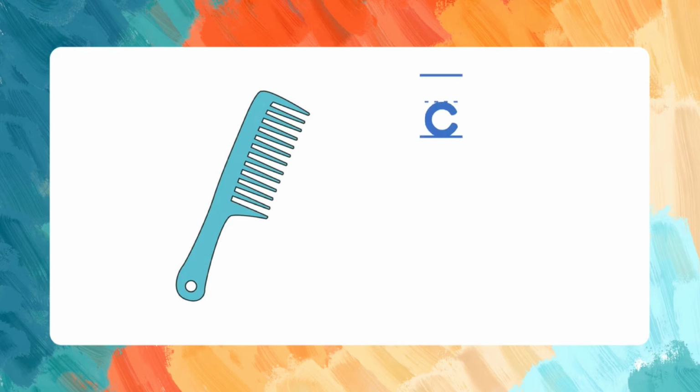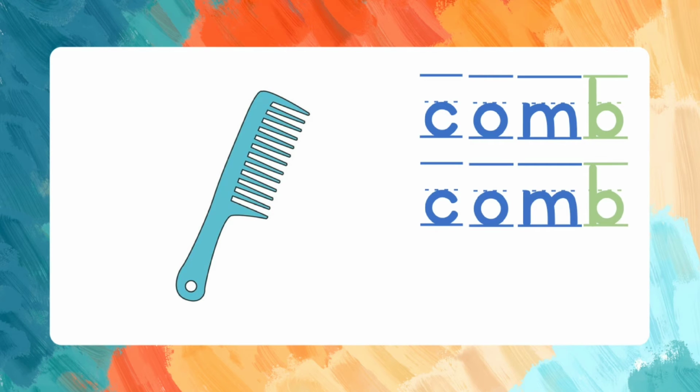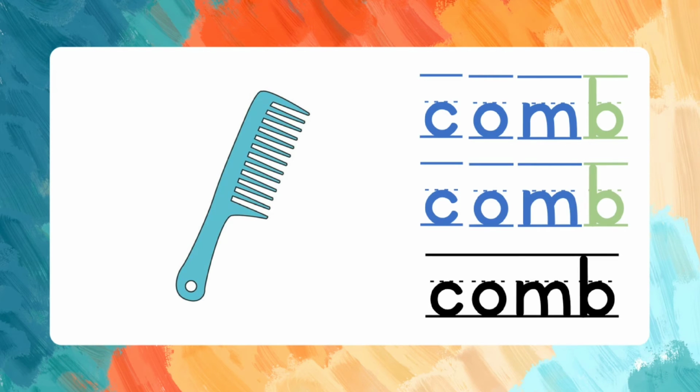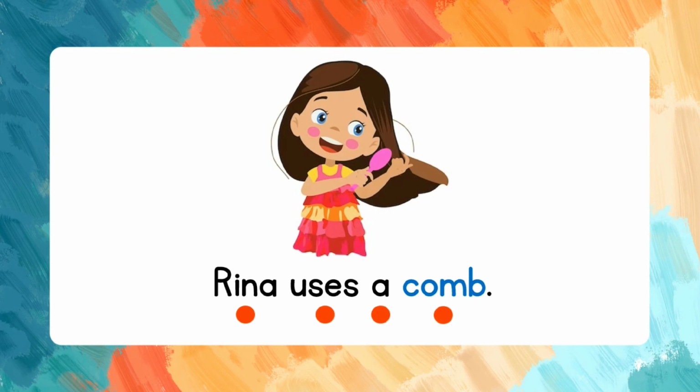Comb. C-O-M-B. Let's spell the word again. C-O-M-B. Comb. Let's read the sentence. Rena uses a comb. Rena uses a comb.